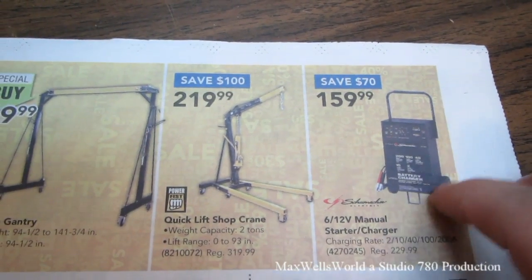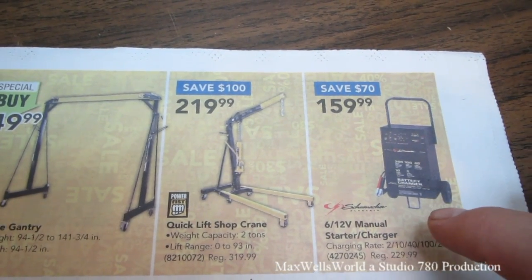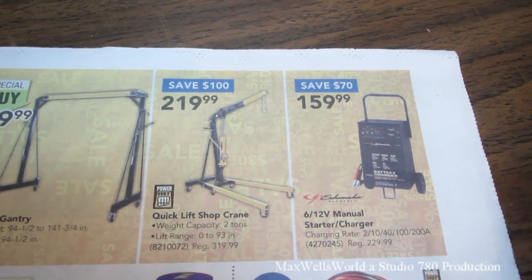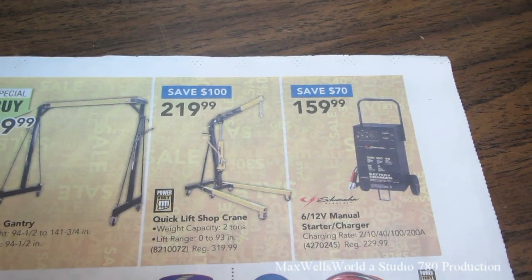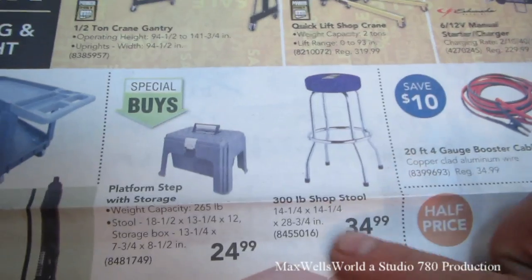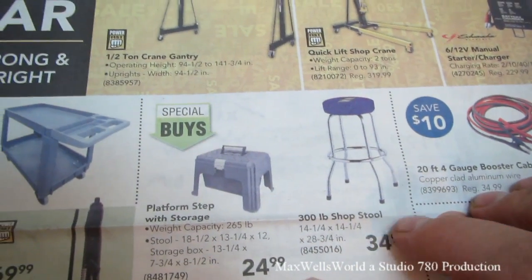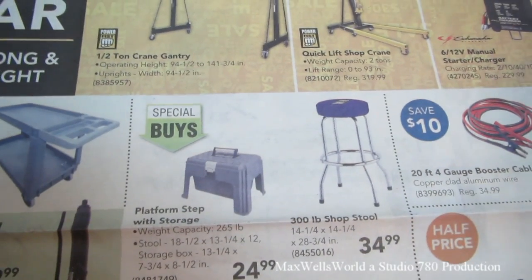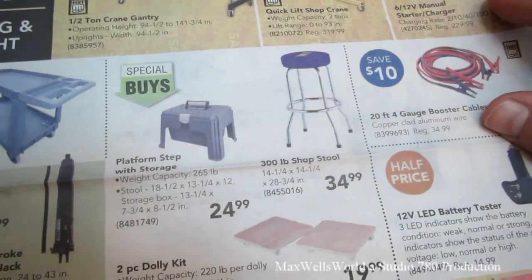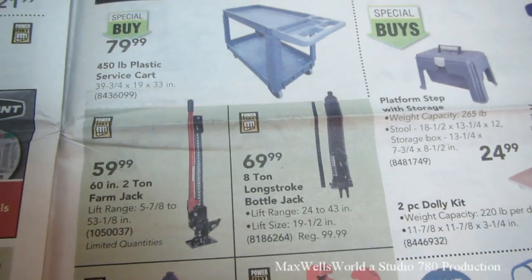I bought a charger similar to this, a little different of a brand, years ago, and it's come in handy several times, especially those really cold winter mornings where you forgot the interior light on your truck. You give it a jump start and away she goes. Well, they have themselves a 300-pound chop stool again on sale. Looks like she's the Power Fist brand, similar to the one that I bought a few months ago, on for $34.99.